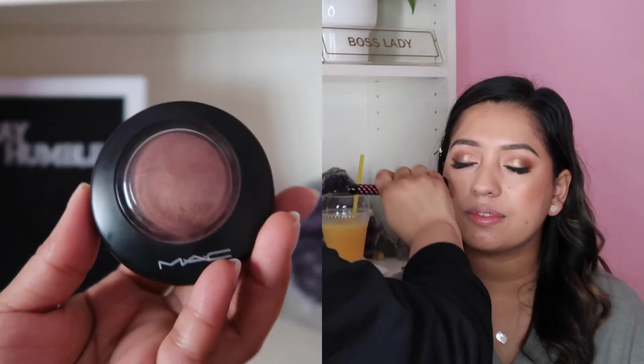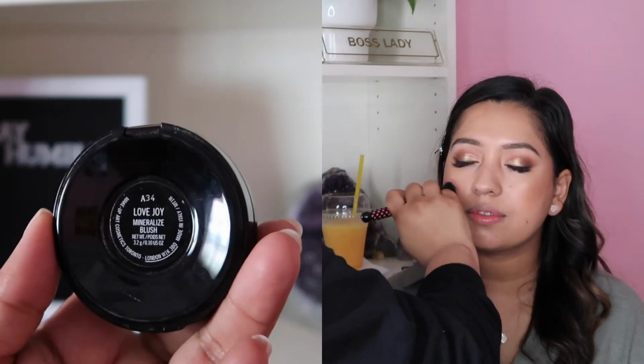For blush, we're using the MAC Lovejoy, placing that on the apples of her cheeks.